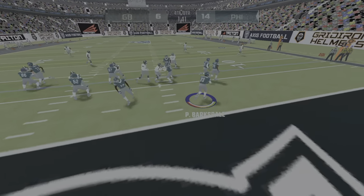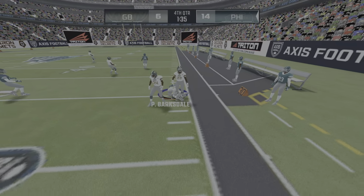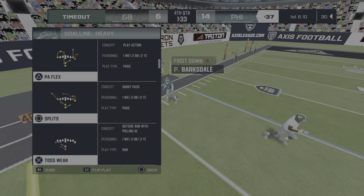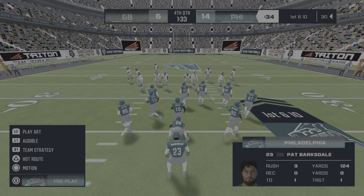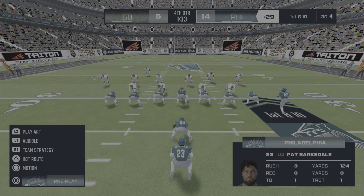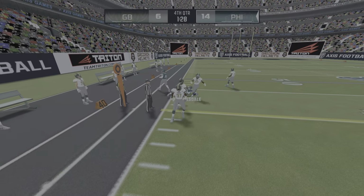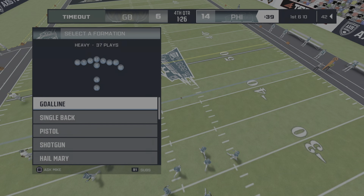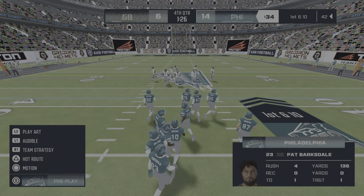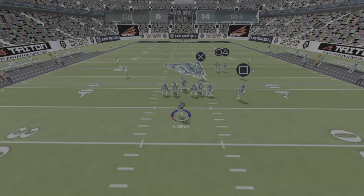Go! Pitching it off to number 23. Green Bay will call their first timeout here. First down. That was a great run there to pick up the first down. Green Bay calls their second timeout, and that's enough for a first down. Well, that's one way not to worry about converting on third down. Just get it done on the first down.